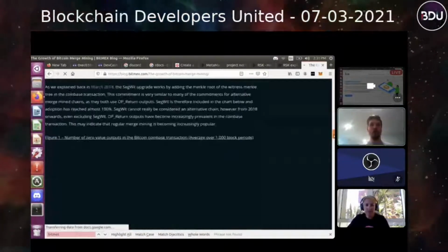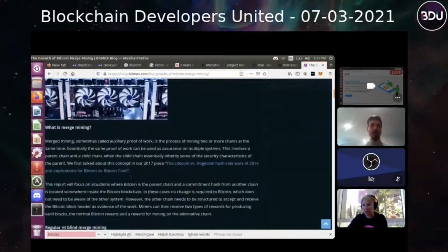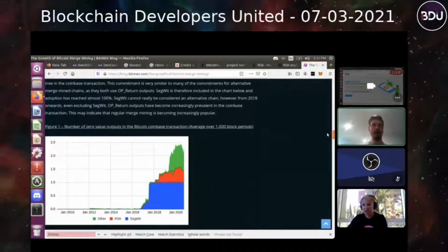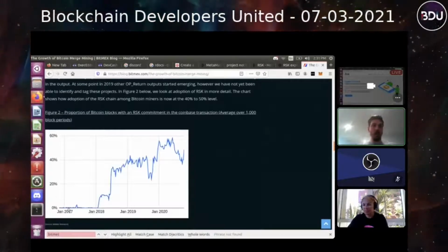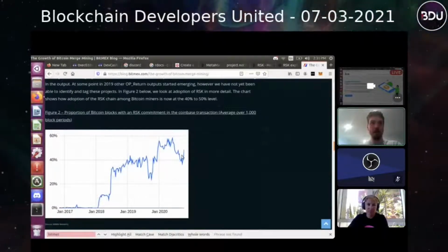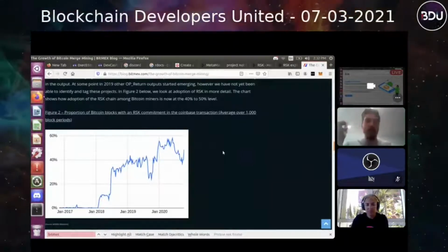So how RSK merge mining works is people who mine Bitcoin can just add some additional configuration to their node, I believe, and then start mining RSK alongside the regular mining that they do. This is the part that's very, very cool. This is a chart to show how many Bitcoin miners are also mining RSK simultaneously, and it's more than 50% right now. Well, this chart is a bit outdated, from August 2020. I'm told it's over 60% now, but that's really impressive. That means 60% of Bitcoin miners also mine RSK.